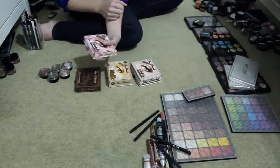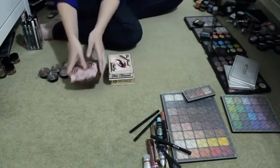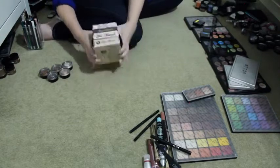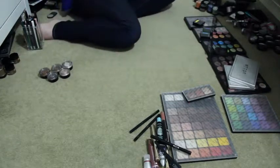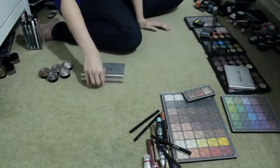I'm going to keep the Romantic Eye as well. So I'm keeping 4 out of 6, which is pretty good. So I'll keep those. I like the colours in those ones. Then we have some Stila palettes.